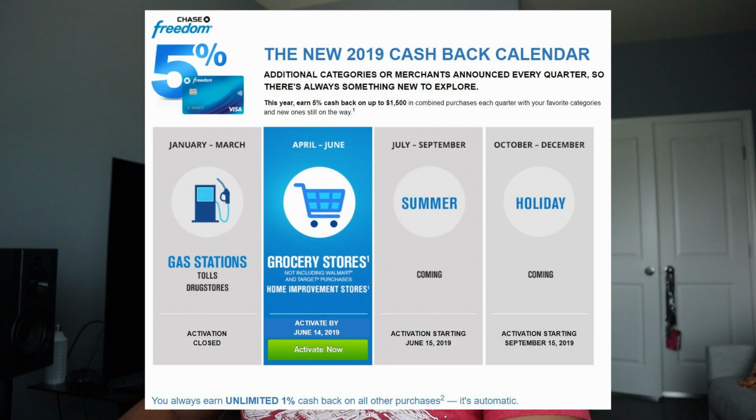Now, it is capped at $1,500 every quarter, and then that's split between all of these type of categories. Once you hit $1,500, they'll drop back down to 1% cash back. So the maximum that you can earn using the 5% back is $75 every quarter, or $300 every year.